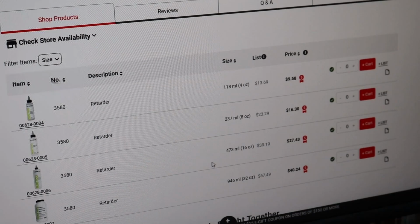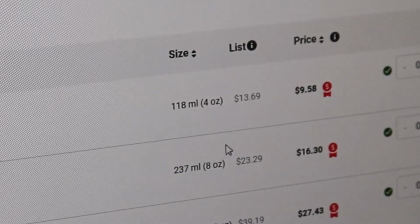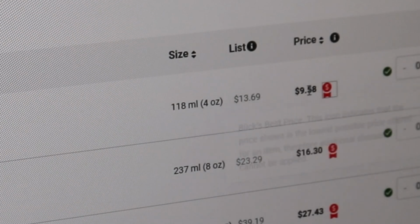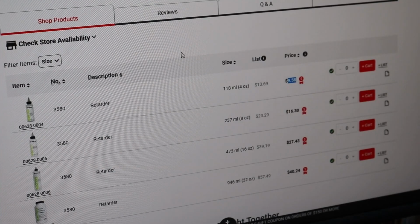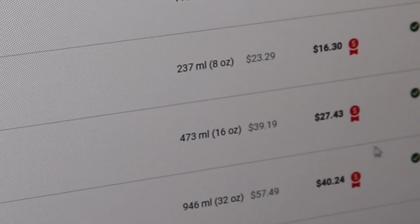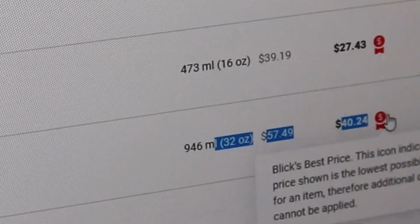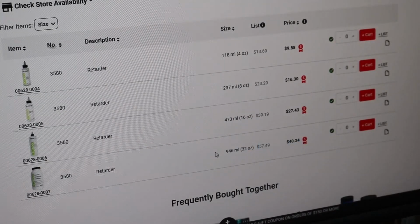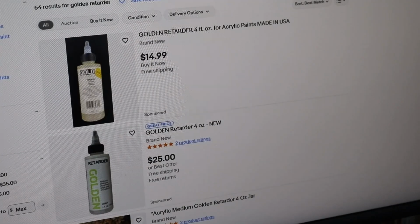If you're doing a lot of painting, 4 ounces is not a lot. It's going to cost you roughly $2.40 per ounce. But if you get the larger 32-ounce jar, it will only cost $1.26 an ounce. Yes, you are going to spend more money, but you will get more for less. But before you check out, let's see if there's a better deal on eBay for the 32-ounce jar. I do like to shop around for good deals. So let's take a look.